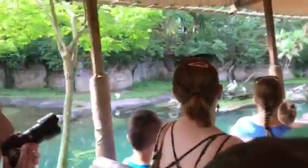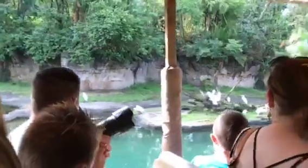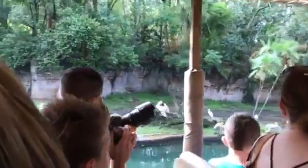And another hippo here, fully submerged. They can hold their breath down there for up to 8 minutes at a time. Wow. And they just kind of sink to the bottom. So when they're moving underwater, it's usually walking.